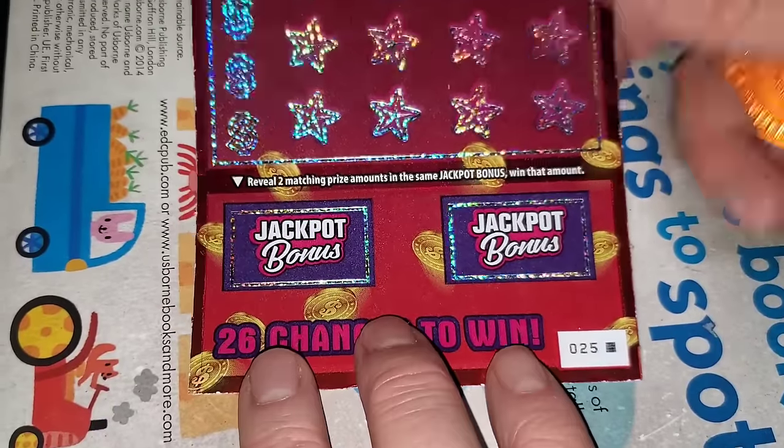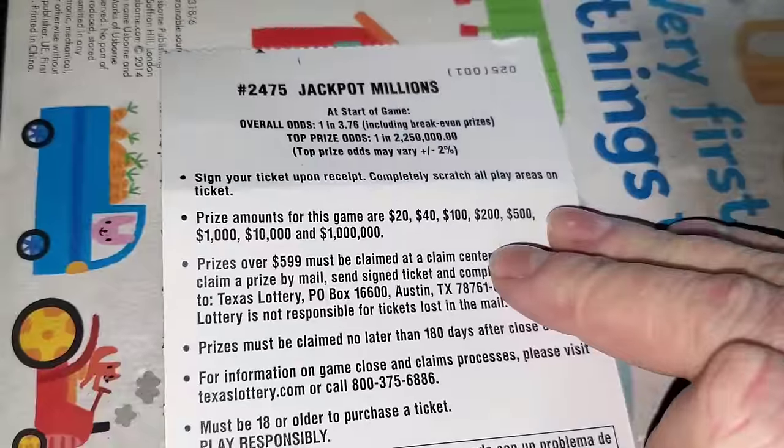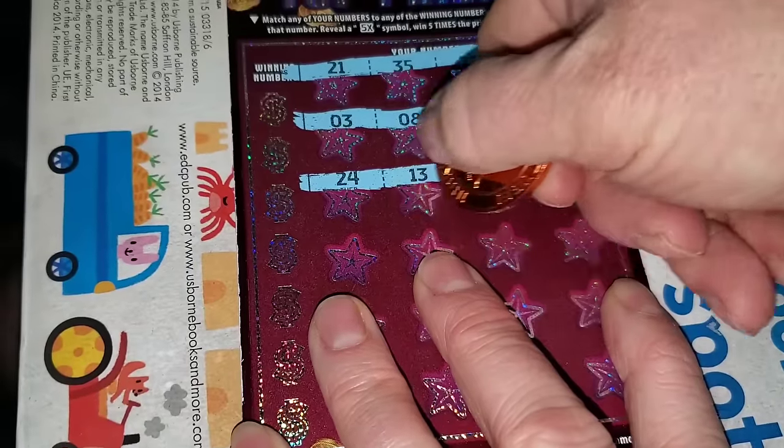Ticket 25. Well, I guess we'll just play this one out. Let's look for that 5X. 1 in 3.76. 5X will get us at least 100.